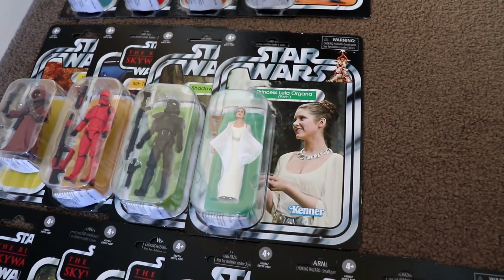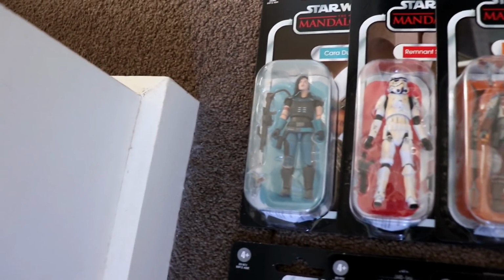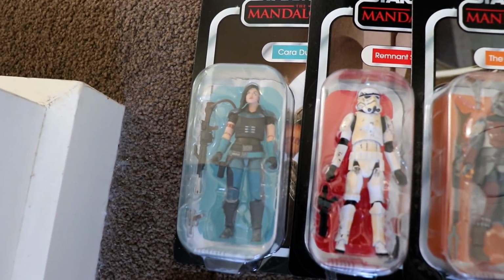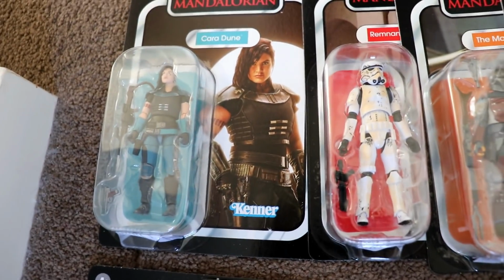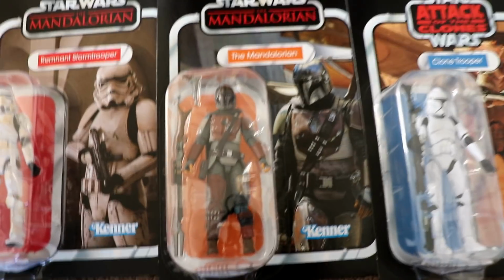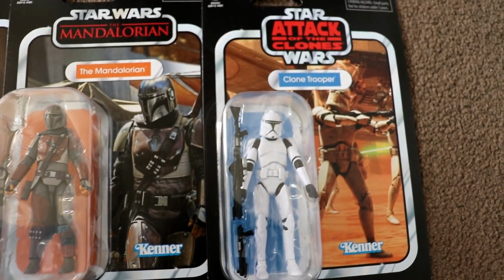That takes us to Wave 11, which comes out around about April. This would have been the first wave of the vintage collection for this year. It's Cara Dune. I'll show you her card back as well. Look at that. Terrific work of art. Remnant Stormtrooper. The one everybody wants, the Mandalorian. And then the re-release of the Clone Trooper.